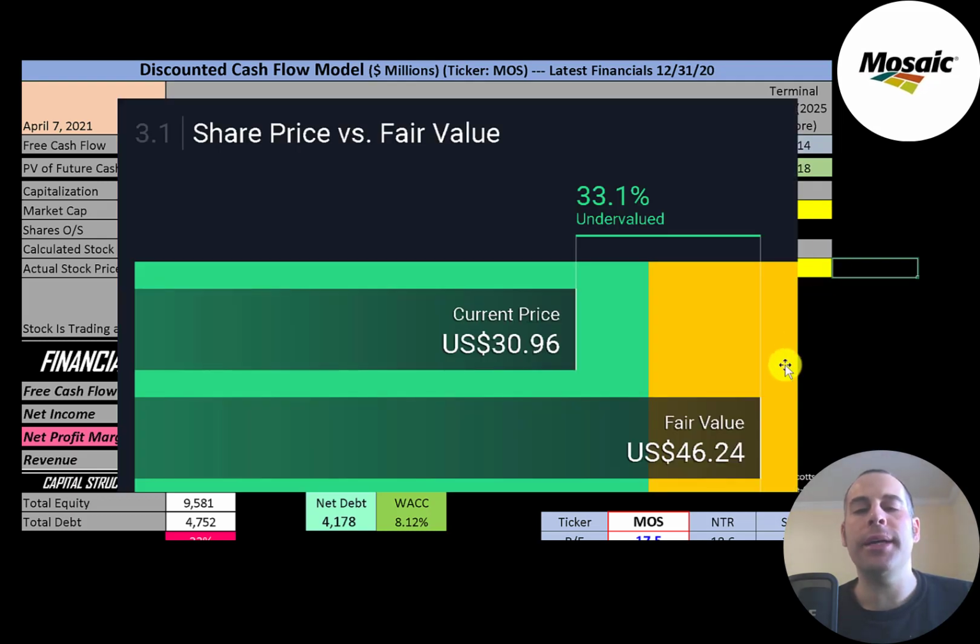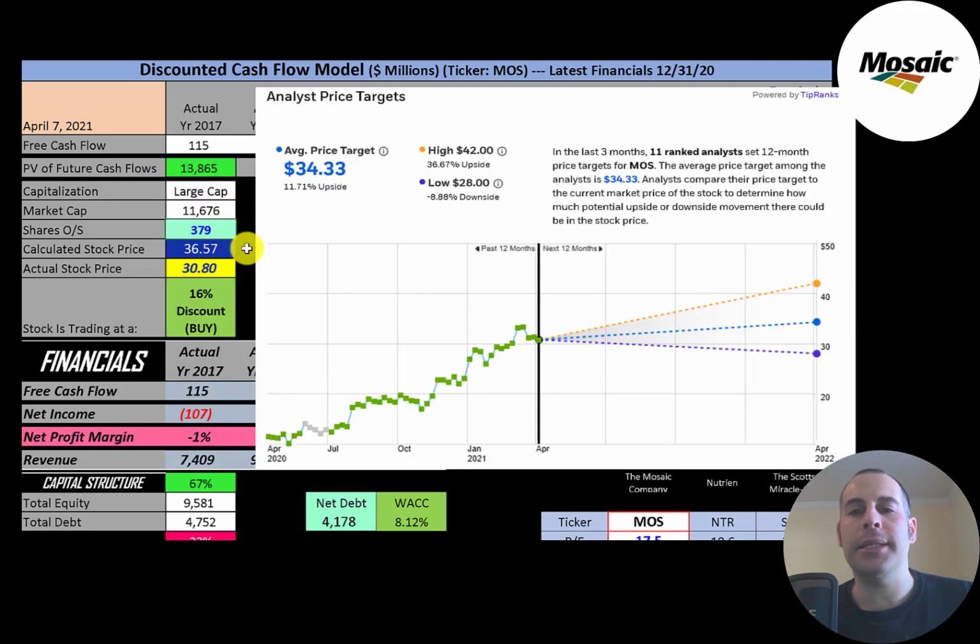Simply Wall Street values the company at $46, so they're saying it's 33% undervalued. 11 analysts priced this stock in the past 3 months. The average price target was $34. The low was $28, the high was $42. So my valuation is pretty close to the middle of these two numbers.